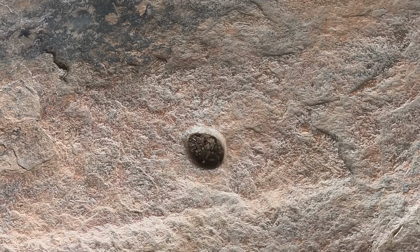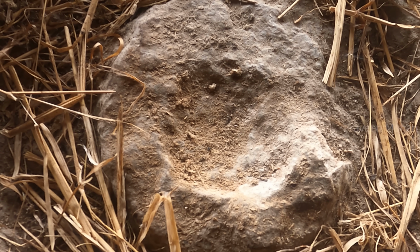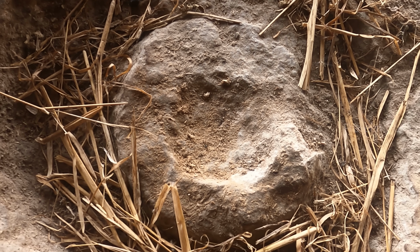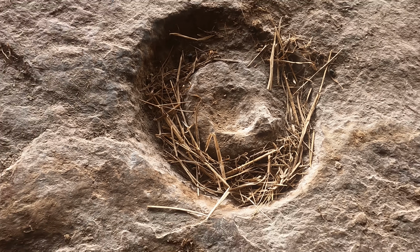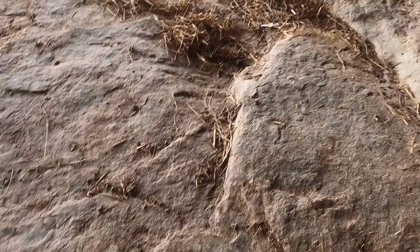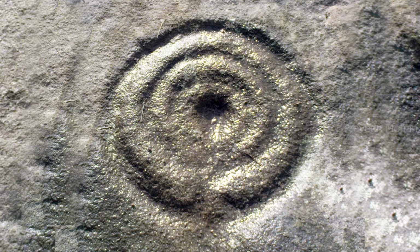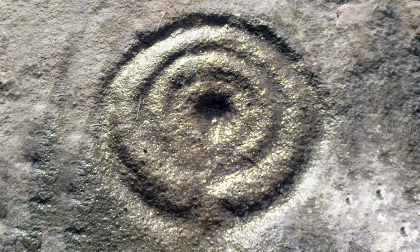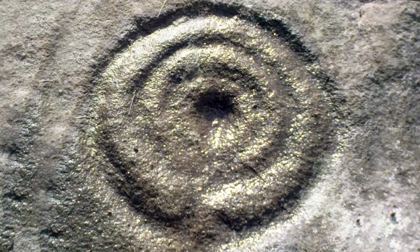What is the purpose behind these things? Is there a specific reason behind these carvings? And it's not found only in a specific country or a continent. These marks are seen scattered all around the world in different places. These so-called cup and ring marks, nobody knows why prehistoric people carved them.